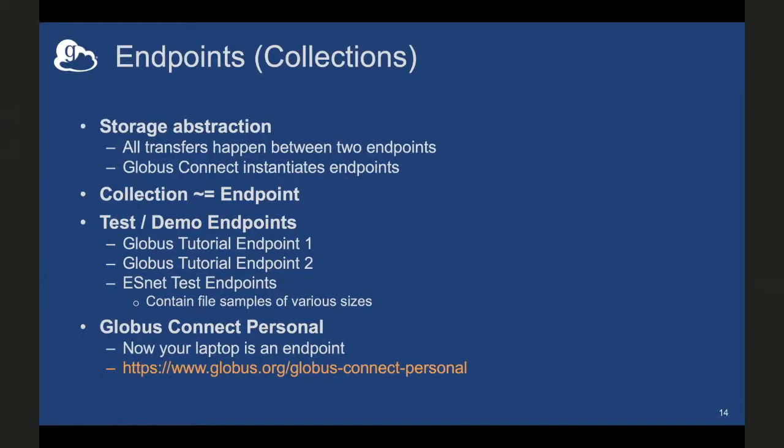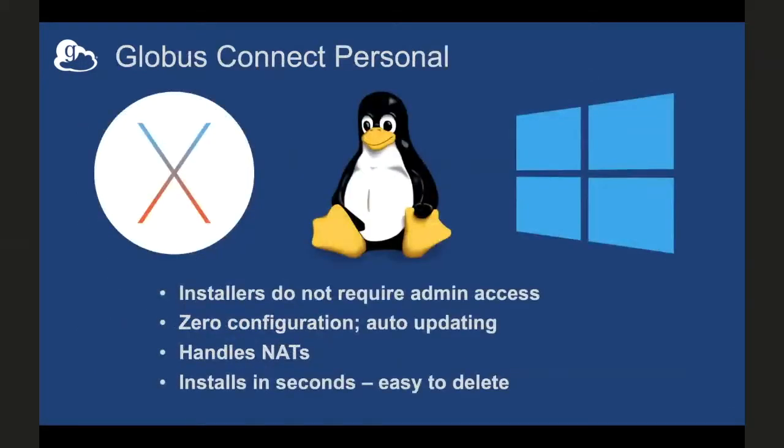Now, for your laptops, whether it be a Windows box, a Mac, Linux, those are the 3 flavors that we support. We have Globus Connect Personal, and this is an administratorless install of the Globus Connect software that opens up your laptop with lots of configuration options for limiting access to directories and things like that. It also handles being behind a firewall or network address translation. So if you're on a private IP address going out through a public one, and it's quick to install and easy to delete. If Greg were doing this, he would probably go so far as to actually install it and delete it. I'm a little bit of a chicken, so I'm just going to make sure that it's running and doing its job.